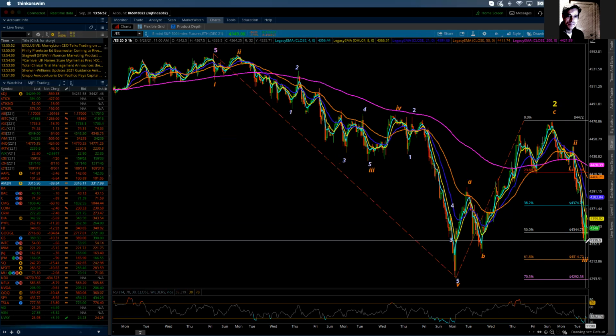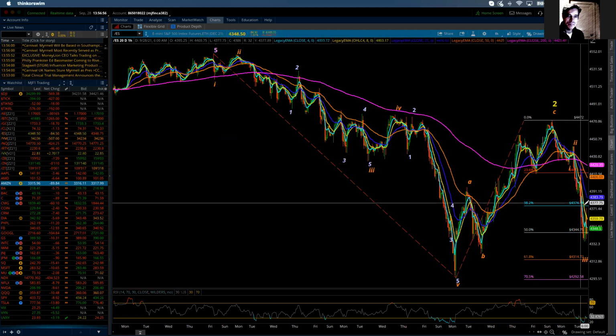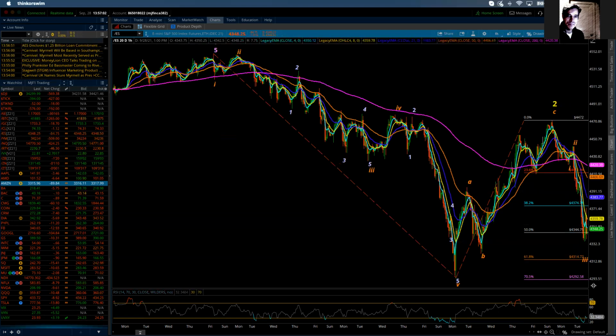And so I'm still looking for, this is only 1, 2, 3. This is a 4. I got to get another 5 in to complete the third, and then a rally, and then another decline. So we still have those points where we'll slide a little bit cleaner. Okay, I'm going to leave it right there for right now. Updated the chart. Upside, I'm not looking for anything major.